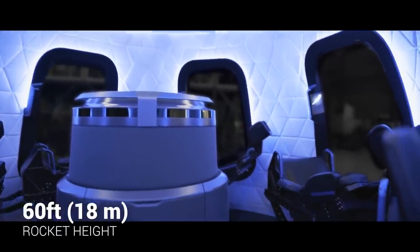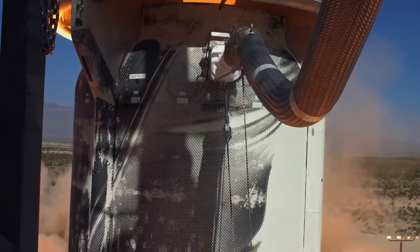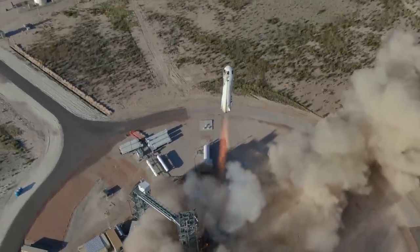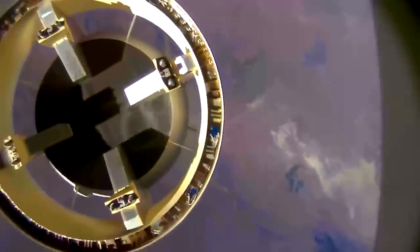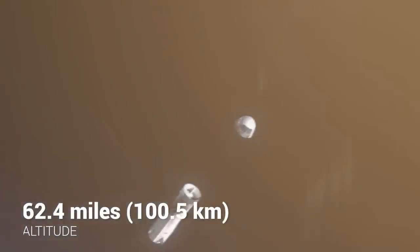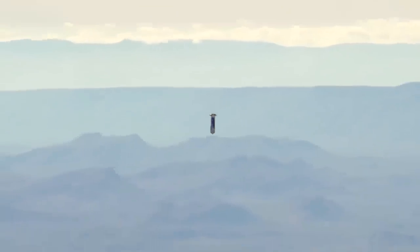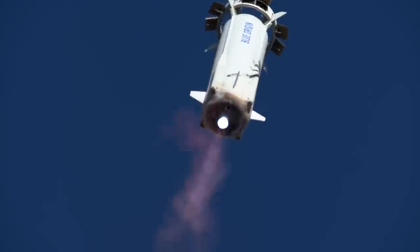Atop a 60-foot-tall rocket is a capsule designed to carry 6 people. Although the company hasn't started flying people yet, it has used the spacecraft commercially to fly scientific payloads to space to conduct microgravity research and experiments for NASA, universities, and companies during its test. In 2015, after reaching 62.4 miles of outer space altitude, the rocket successfully performed a powered vertical soft landing, the first time a suborbital booster rocket had returned from space to make a successful vertical landing.